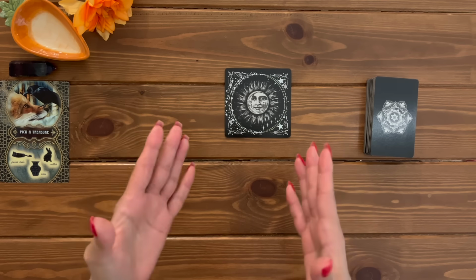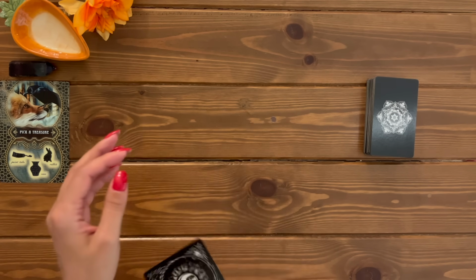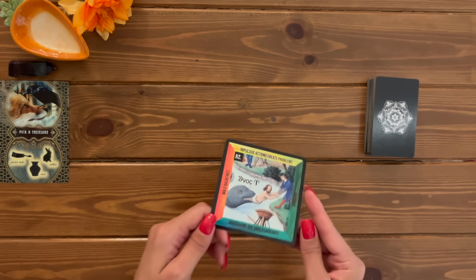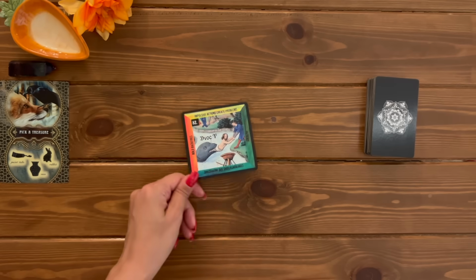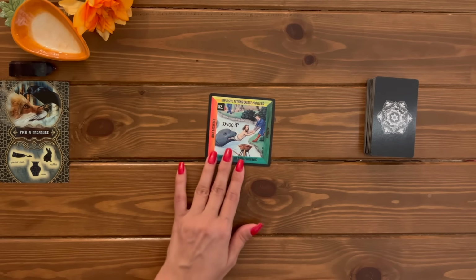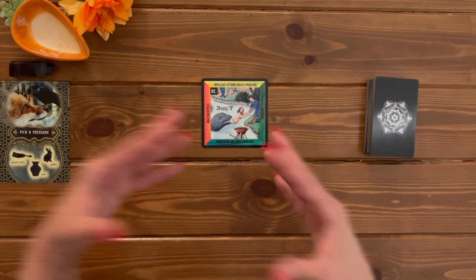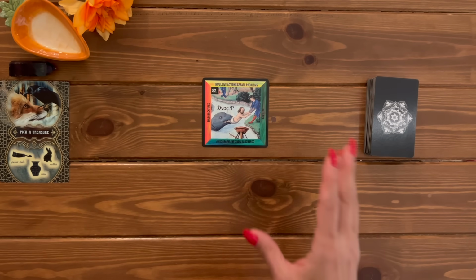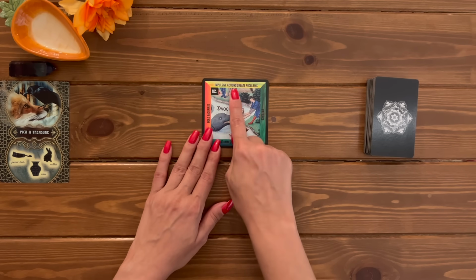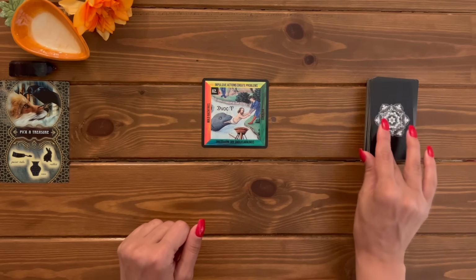The first thing we're going to obviously explore is what's going to happen. So your main oracle card is this. This does pop up on the channel frequently, whenever I use this deck. So the first sentence that we're going to use is up there. That's the one that's going to answer what's going to happen. And it says, impulsive actions create problems. All right, let's take a look at your tarot cards.